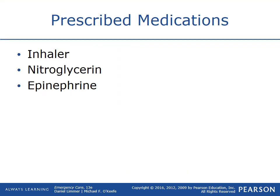So, prescribed medications that you can assist the patient with taking include inhalers, nitroglycerin, and epinephrine. That's according to the EMT curriculum. Now, on our ambulance and in our protocols, we do carry these on board, and the EMT can give them with an order from medical control.